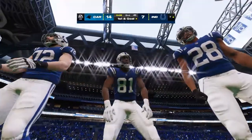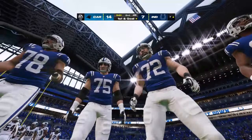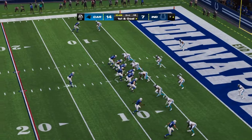Well, coaches always talk about finding balance on offense. I don't think you get much more balance than this. Big-time run, big-time pass. A 1-2 combination. Looked pretty good. How about that? Let's see if they can continue to take that kind of a punch, though.